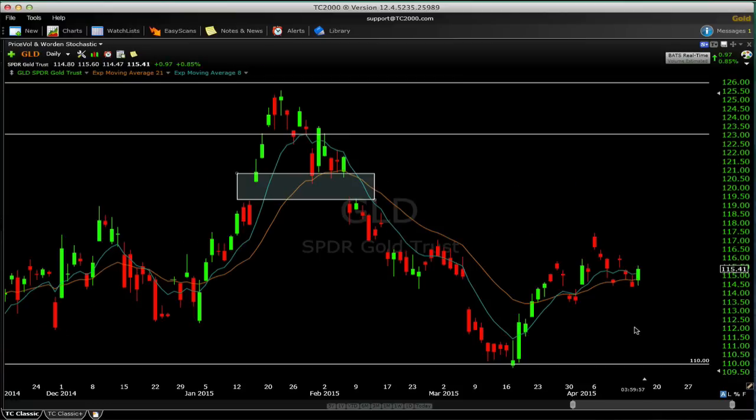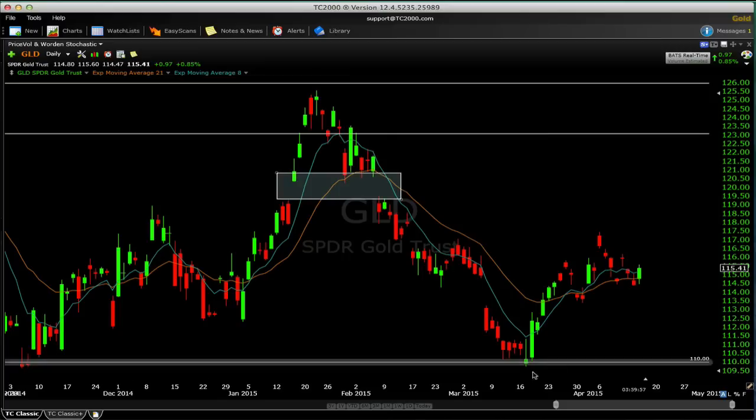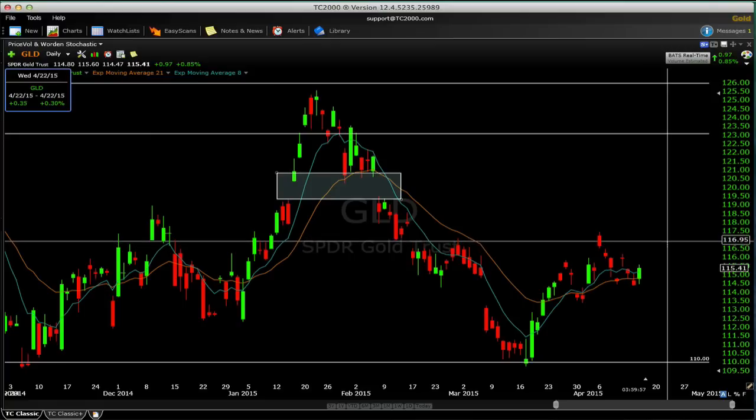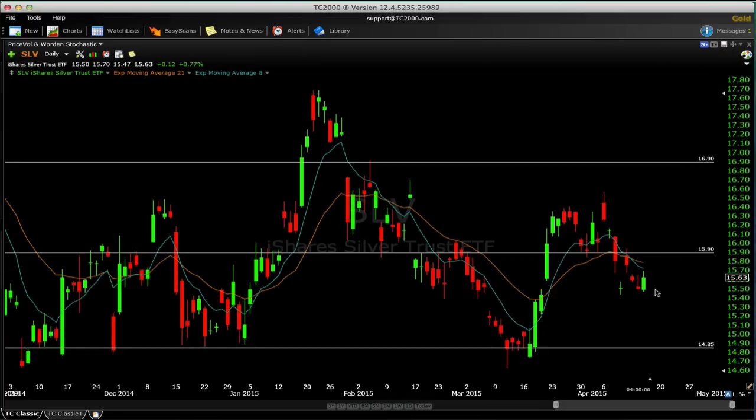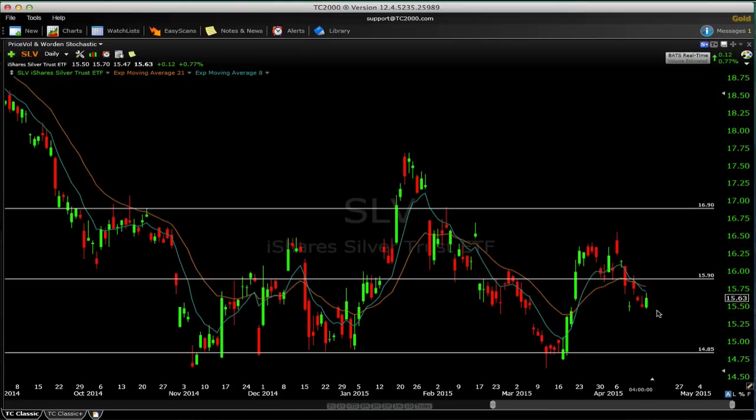Gold, similar camp here, had the nice thrust off of the lows at 110, rallied all the way to 118, and now it's just cooling off in sort of a sloppy fashion, as gold always does. A nice candle today. Let's see if it gets some follow through. Ultimately, it needs to get back above 117 or so to get some more follow through to the upside. Silver, same type of deal. Had a nice thrust off of the lows.